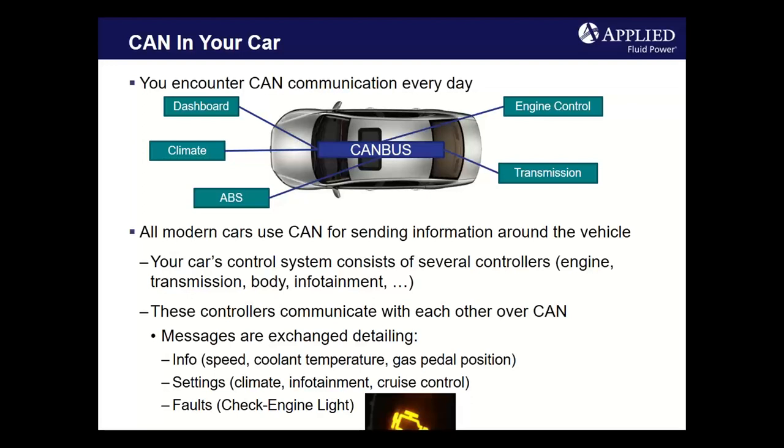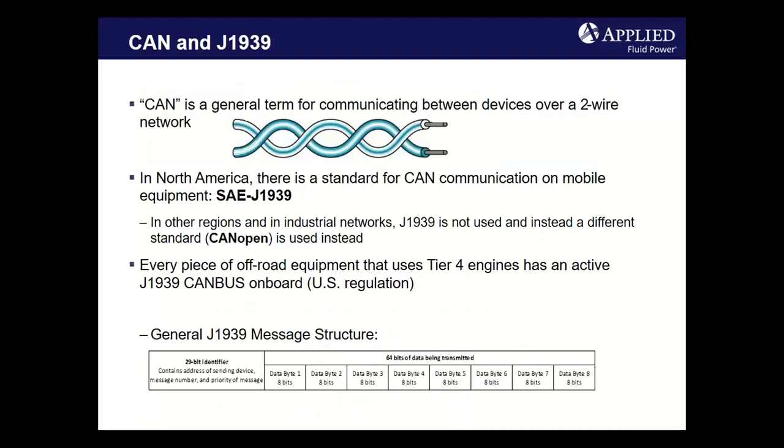And again, like we mentioned before with the pressure sensors and joystick, we can send fault messages back and forth. That's very common on automobiles. And you've probably seen one in your life. That's that little annoying check engine light that pops up on screen. Well, that check engine light is a CAN bus message that is being sent out by one of the controllers alerting you to an issue in your car.